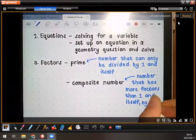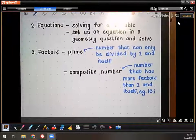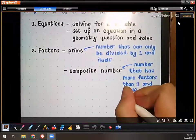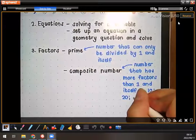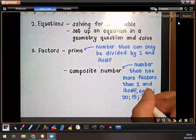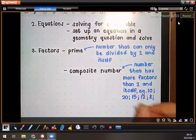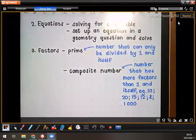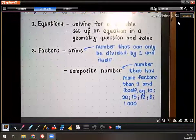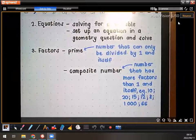Let's just write a couple of examples down. 10, what else? What other number would be a composite number? 20. What else? 15, 12. Someone said 8. What about 1,000? 10,000. Yeah, we can keep going. All right. 66. Yes. Okay, that's the last one I'll write down. Here we go.